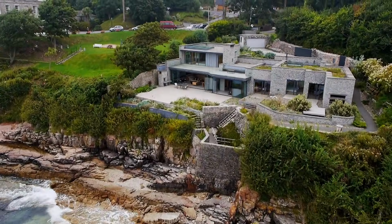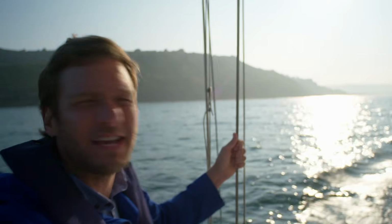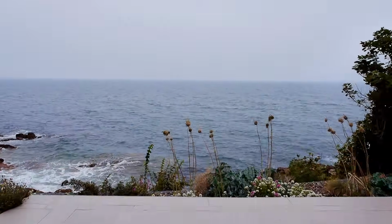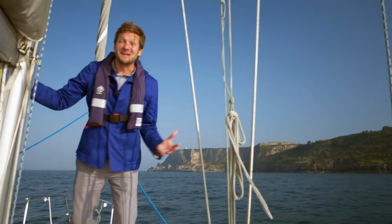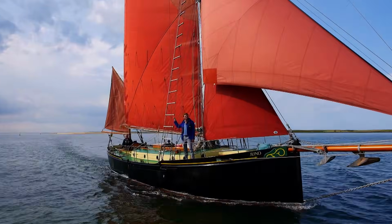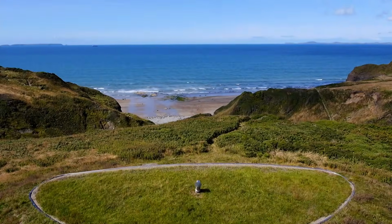We've got salt water in our veins. Us Brits just love being by the sea. We're drawn to it, as if by instinct. And you can't help falling in love with the sights, the sounds, the smells. It's magical. I'm architectural designer Charlie Luxton, and in this series I'll get a unique view of some of Britain's most fantastic coastal properties.